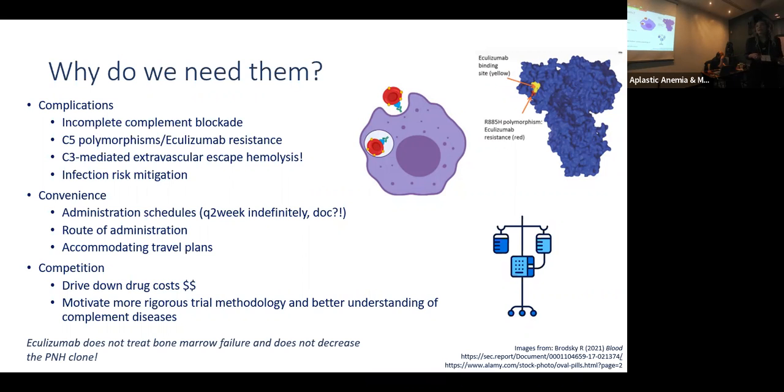Lots of places around the world do have access to Soliris, so patients are able to travel and we can arrange drug for them wherever they go. But sometimes they'll go to more rural places or, for example, places in third world countries, and we just don't have access to Soliris. They don't have infusion clinics, and so they really can't travel to those places.